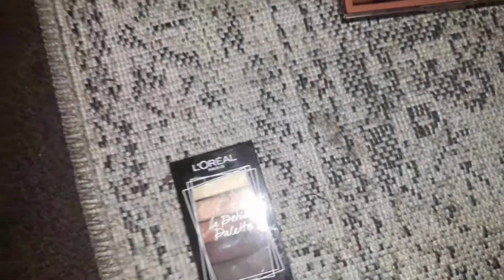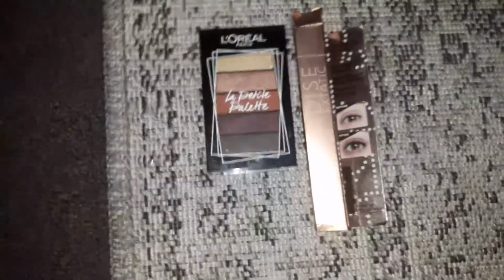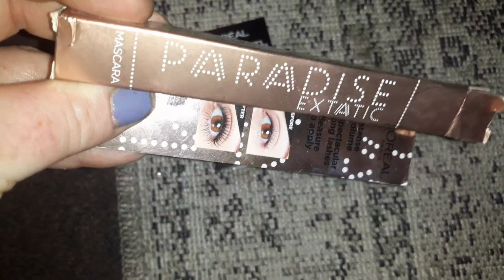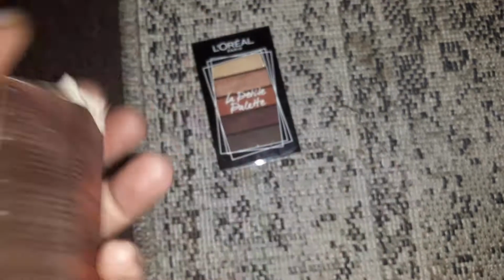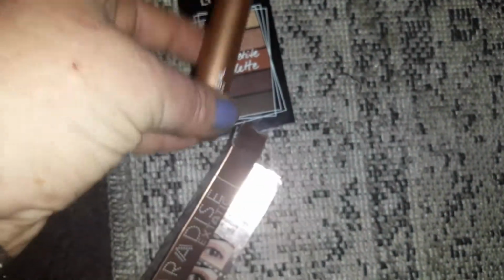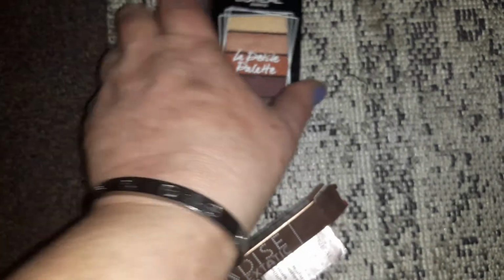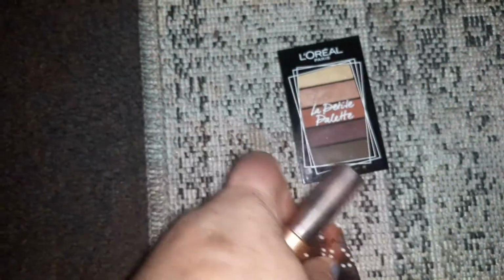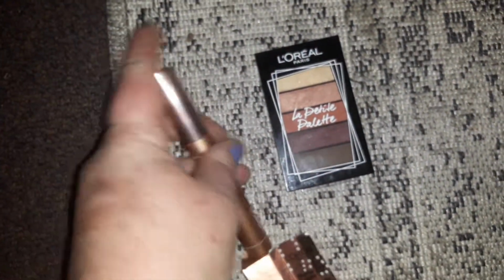I got on Cosmetic Capital, okay, so this L'Oreal Paradise mascara is usually $25 for one tube, and I got a deal where I got this mascara and this palette included in it for $12.95. So the palette was a little bonus. I was thrilled to be getting the mascara for $12.